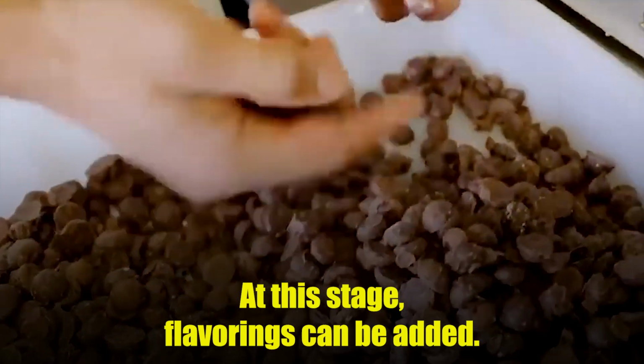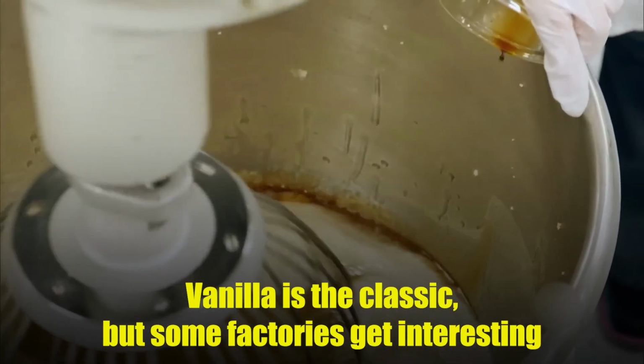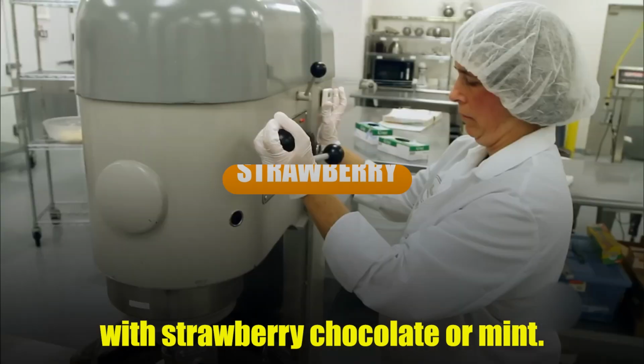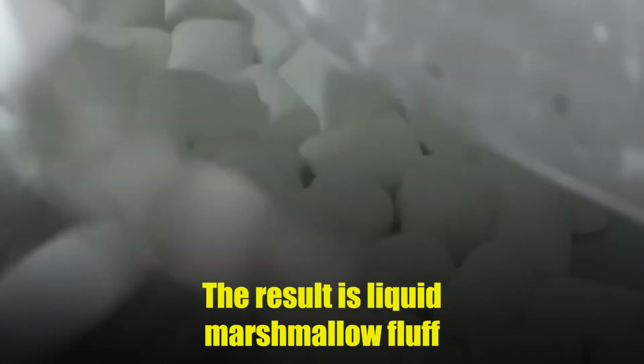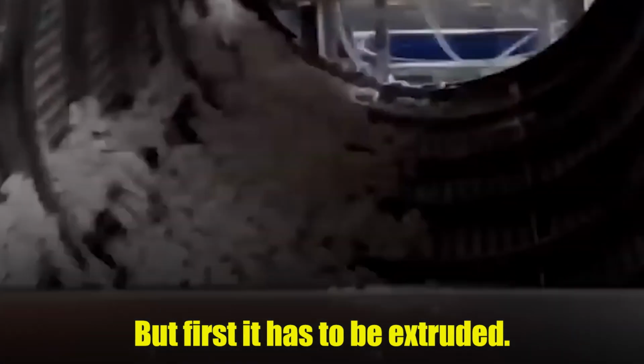At this stage, flavorings can be added. Vanilla is the classic, but some factories get interesting with strawberry, chocolate, or mint. The result is liquid marshmallow fluff that's ready to be shaped and sliced. But first, it has to be extruded.